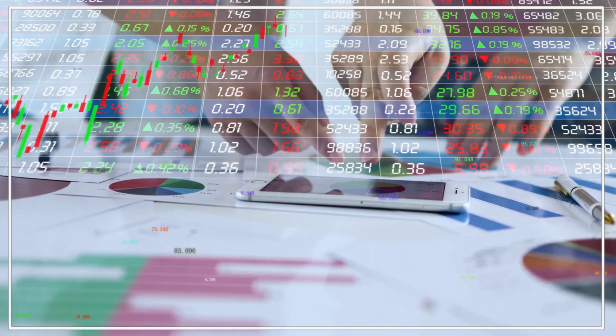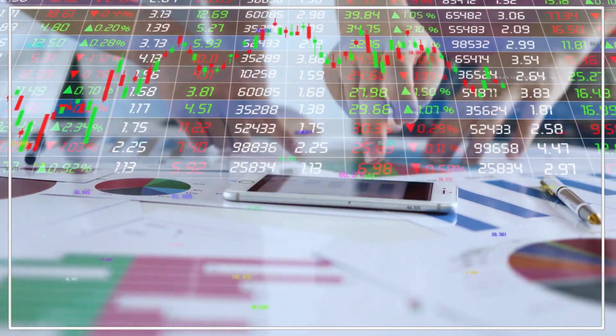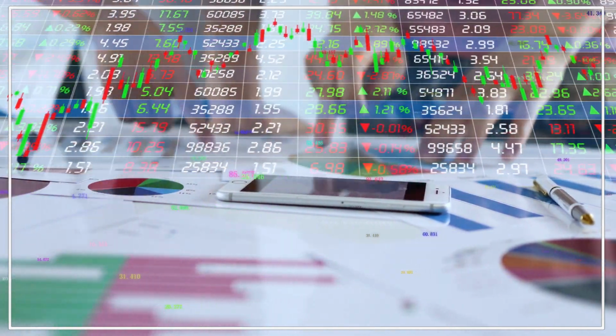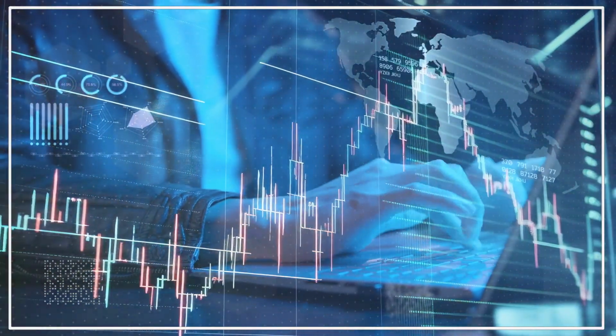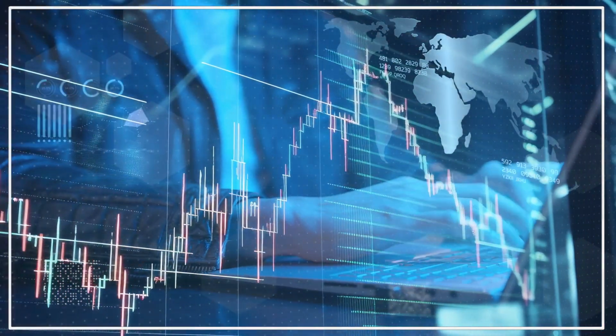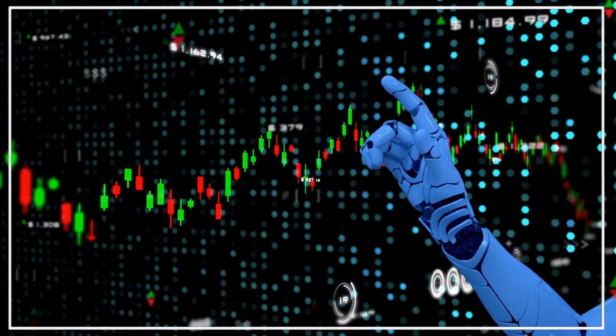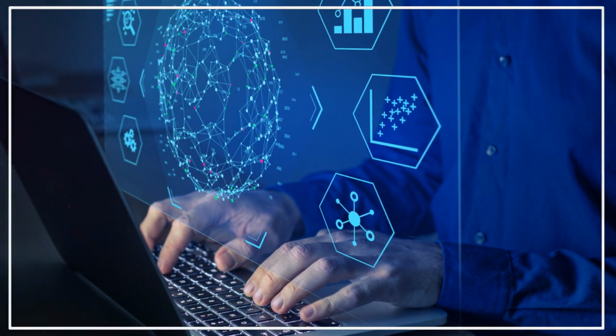Now let's shift gears to finance. Here, data science research is the crystal ball of the industry. It's used to predict stock market trends, assess credit risk, and detect fraudulent transactions. It's like having a superpower that allows financial institutions to see into the future, making informed decisions that affect economies on a global scale. And let's not forget about entertainment.